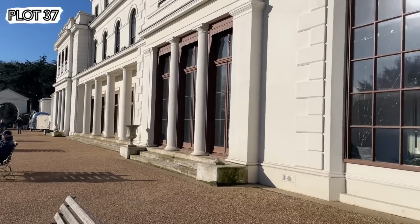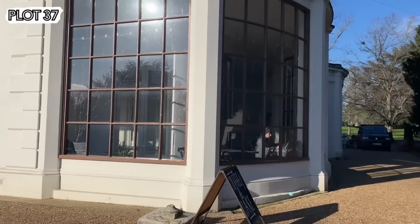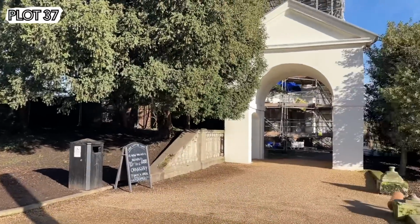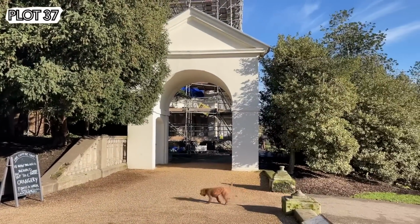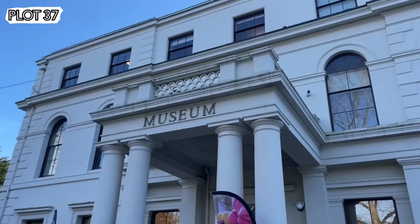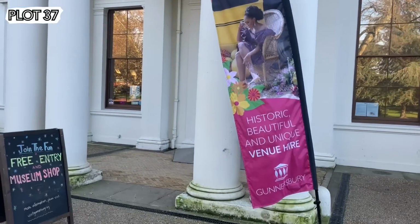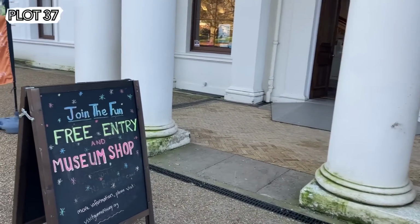It's just on the other side of the river from Kew Gardens. And I've been told that somewhere amongst these buildings here is a pretty random museum of local stuff. That's a bit of a clue, isn't it? I should have just looked up, really, shouldn't I? But look, free entry, join the fun.